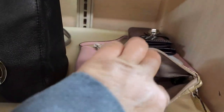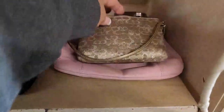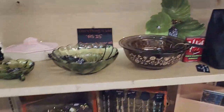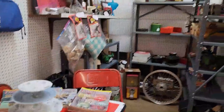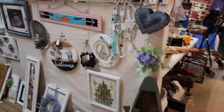This one's kind of cute too. Again, not a Coach, but super cute. That's how I look at it. Super, super cute. I also have a tendency not to buy from places where they have other purses that are knockoffs, but with their prices there, I think they're pretty much telling people that that's exactly what it is.